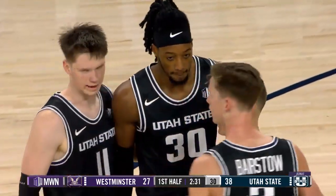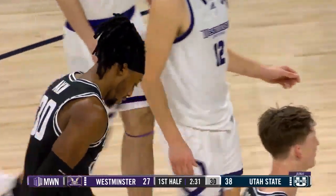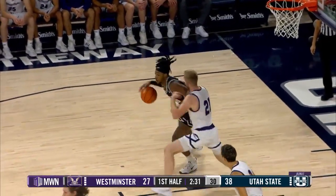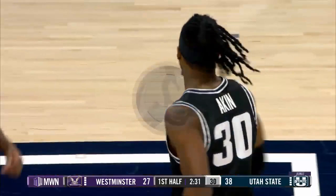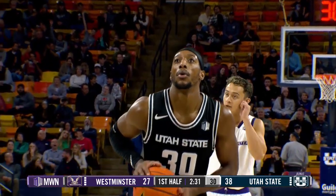I honestly, and this is where college is different than pro. Let's see what they do here. I really feel like they could throw him the ball every single time and score until Westminster adjusts and starts doubling. And, you know, this is where you'd say, okay, this isn't rocket science. We have a clear advantage with Dan down low. Let's just keep attacking it and see how Westminster adjusts.